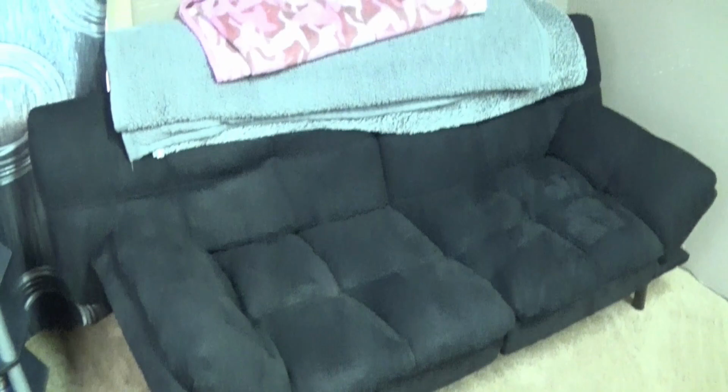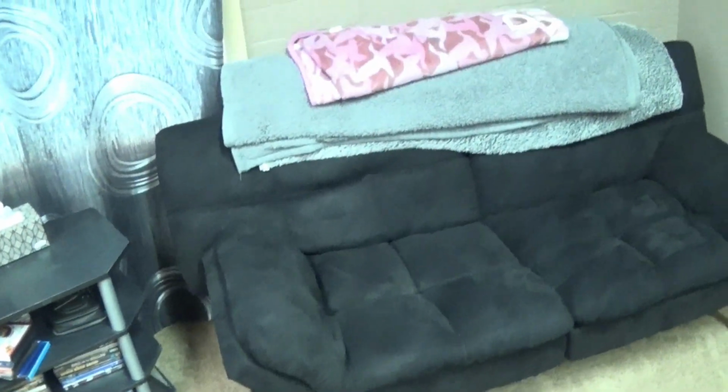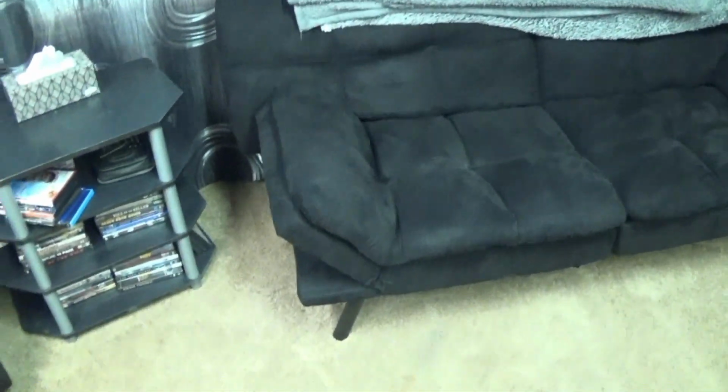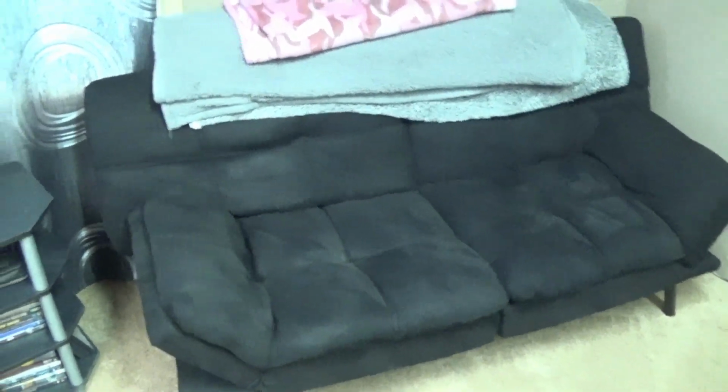Then we got a black futon because we don't have a spare bed, and we kind of wanted somewhere someone could sleep, and futons are actually cheaper than sofas, so bought that brand new at Walmart for like 170 bucks, so pretty good deal. It's real comfy. And it's black to match everything else right here.